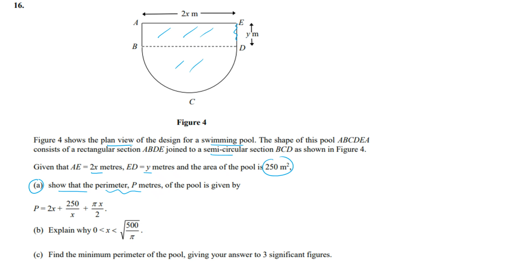So we've got to get to this perimeter equation, and we can notice that it doesn't have any y's in it. So what we need to do, because we've been given that the area is 250, is get the area in terms of x and y, then have an equation that will let us make y the subject, and then we can get a perimeter equation, and wherever we see y, substitute in.